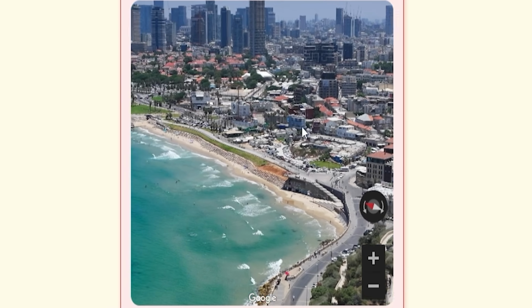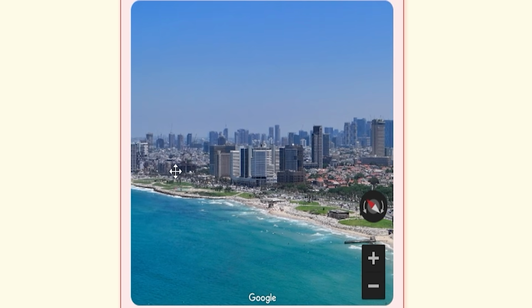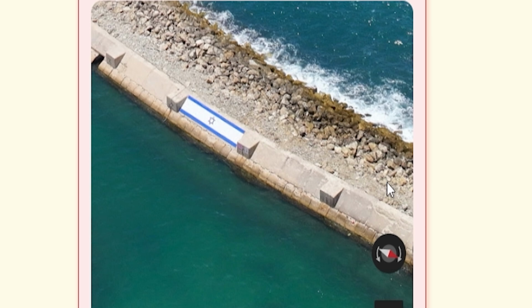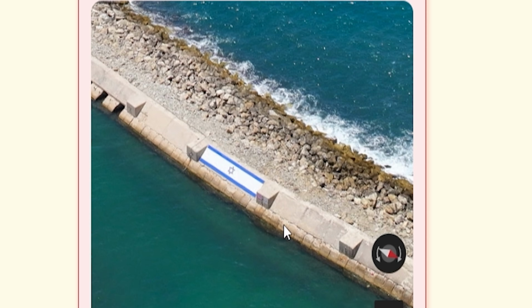I'm thinking that if I just spend enough time kind of looking around, I'll eventually get some kind of clue, but so far all I know is it looks fairly tropical. Okay, I think I found exactly the clue I'm looking for.